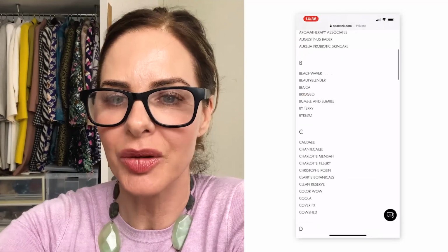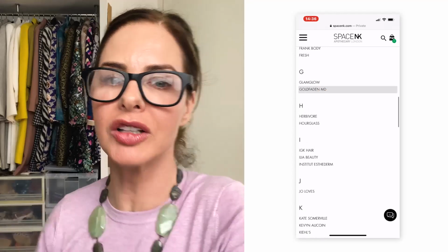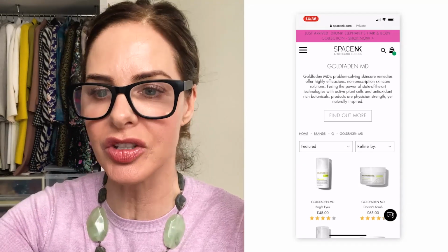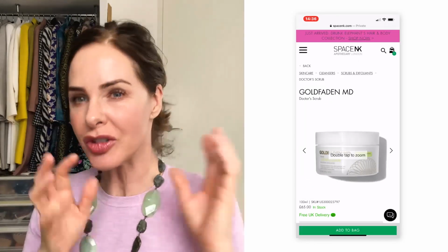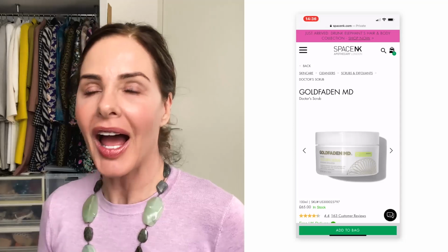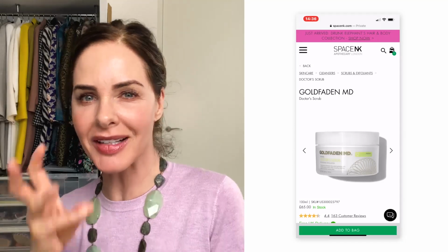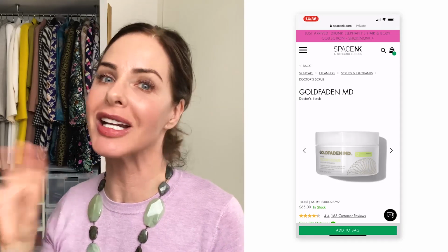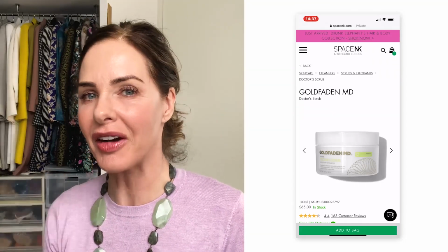I'm just going to, now we're at G, and I'm going to say Goldfarden. Goldfarden does a fantastic scrub, and it's this one, the Doctor Scrub. It's £65. They do two. They do the Doctor Scrub, which is a bit gloopy, and it's a really good granular exfoliator, and they do the Advanced Doctor Scrub, and that is literally the microdermabrasion powder you would put if you had a microdermabrasion in a machine. It's very, very full on.